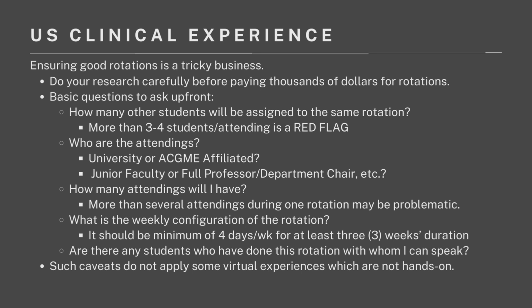What's the weekly configuration of the rotation? I personally believe you should at least have 4 days per week of contact, and that the rotation should be at least 3 weeks in duration. I'm sure there are some exceptions to this, some shorter rotations, but in general, I'm talking about strong inpatient or even outpatient rotations where you want the letter writer to be able to say, I worked with student X over the month of April. The rotation required attendance for Mondays through Fridays, this is what the student did, et cetera, so they can describe the nature of the rotation in their letter before they start talking about your performance.